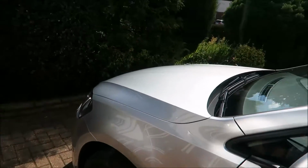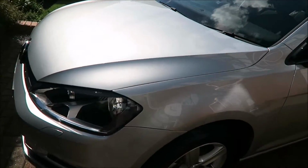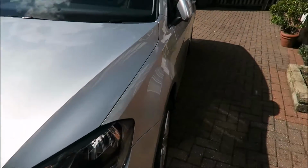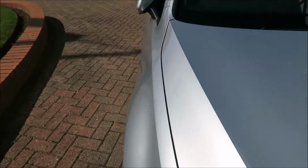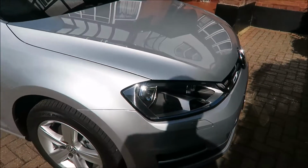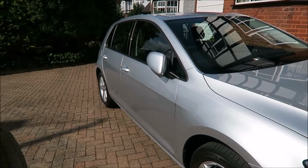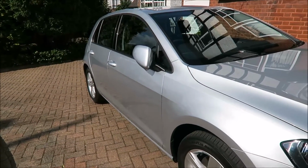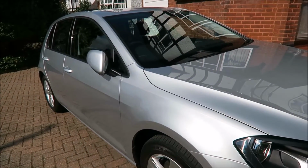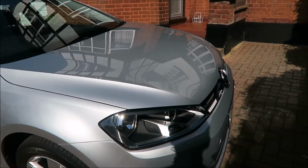Coming around to the front, you see a swage line down the bonnet, accent line. Let's try and get out of the bright sun. Should have moved the car further away. That's better. See it now. It's very, very bright out here. Different wheels, creases to accentuate the shape, etc.